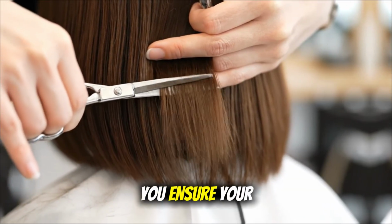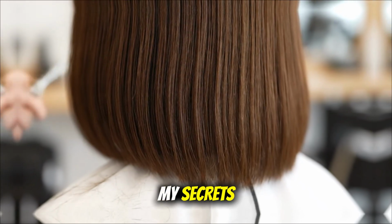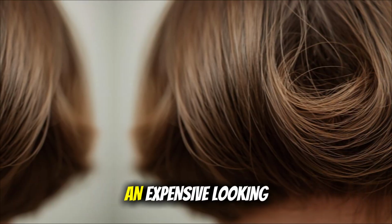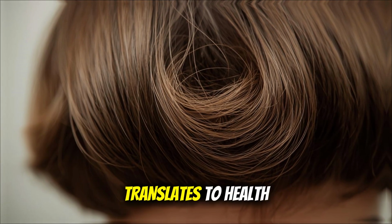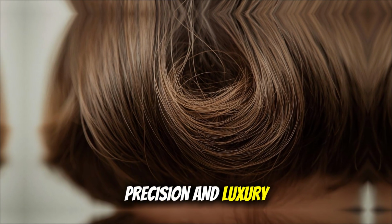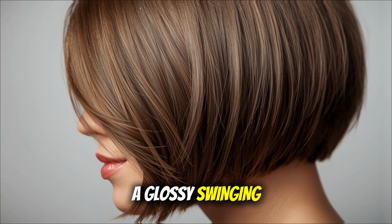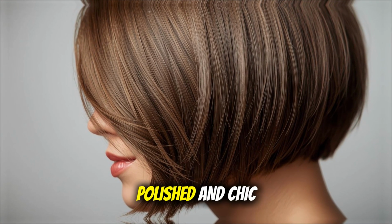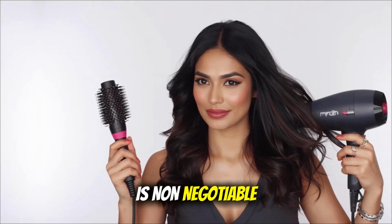So, how do you ensure your bob looks expensive and chic for a special evening? Here are my secrets. First, the key to an expensive-looking bob isn't complexity, it's shine. Shine translates to health, precision, and luxury. A matte frizzy bob can look accidental. A glossy, swinging bob looks intentional, polished, and chic. Investing in a quality shine serum is non-negotiable.